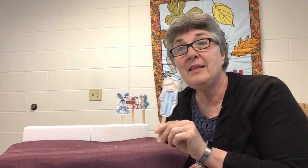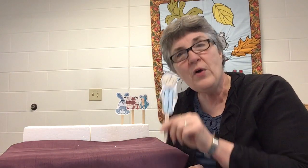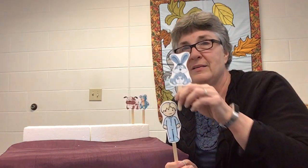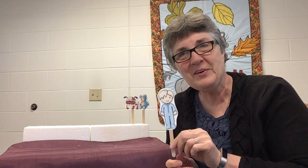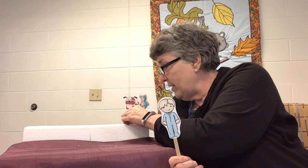1, 2, 3. There were 3 in the bed, and the little one said, roll over, roll over. So they all rolled over and one fell out. Look at that. 2. Only had 2 left. There were 2 in the bed, and the little one said, roll over, roll over. So they all rolled over and one fell out. How many is left in the bed? Just 1, and he still doesn't have enough room.